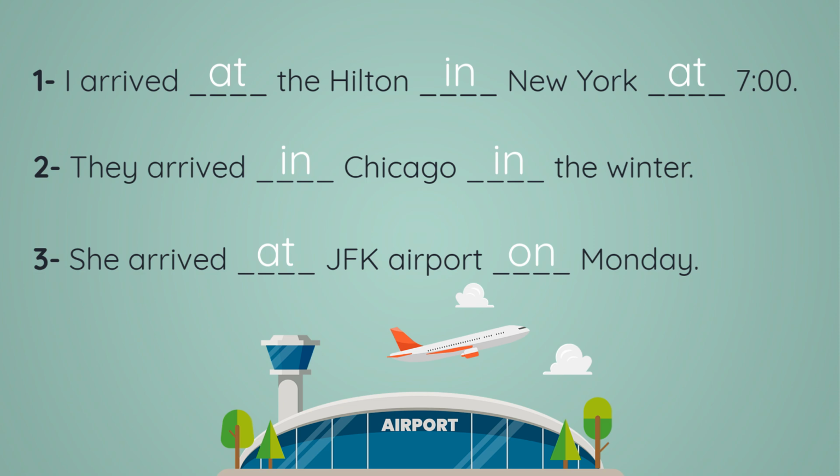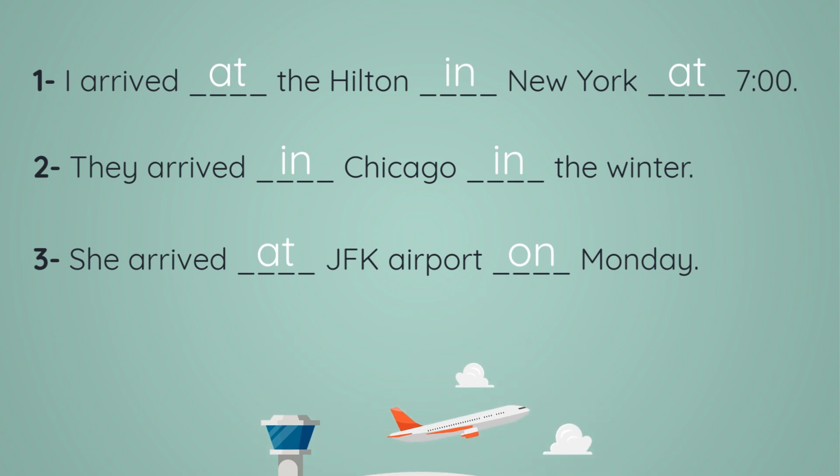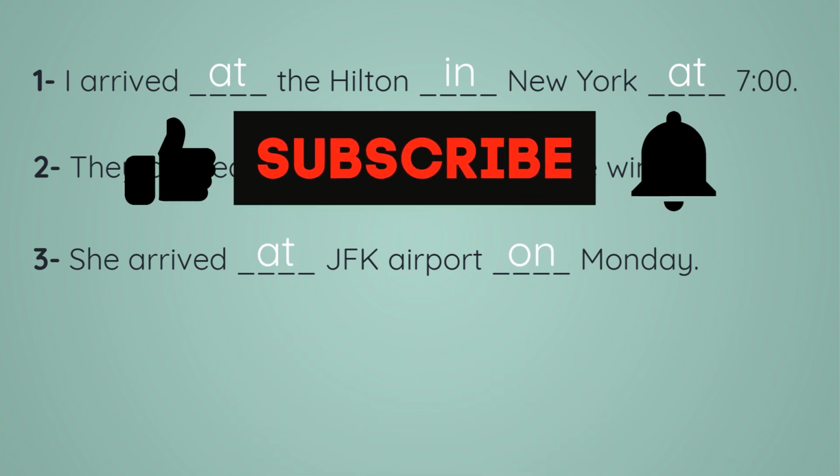Okay, I hope that this overview of these prepositions, which are used so commonly, has helped you to be able to describe when you're going to arrive or to describe when someone else is going to arrive, which we need to do quite often in our personal and professional lives as well.